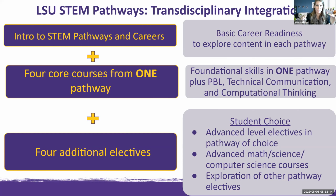So everyone takes those 4 courses in one pathway, because I don't care if you're taking calculus as a freshman or algebra 1 as a freshman, you've probably never created an app, or you've probably never built a parallel circuit, or you've probably never created a movie using proper storytelling. You've probably never done a suture, so it doesn't matter where your math and science skills are. Those foundational skills are going to be important to those students.